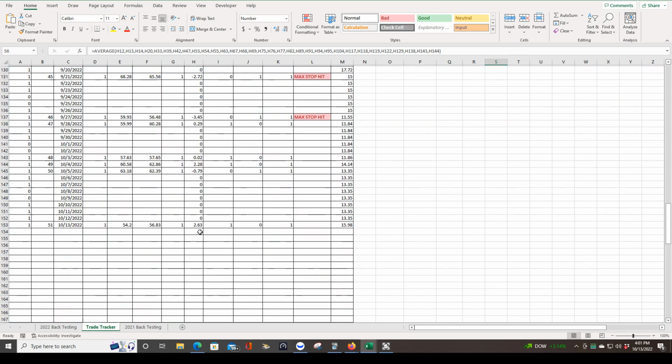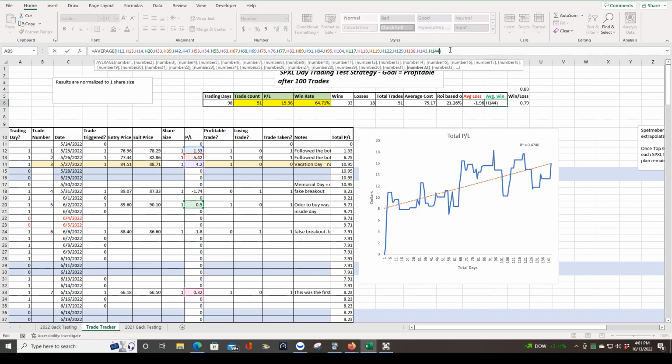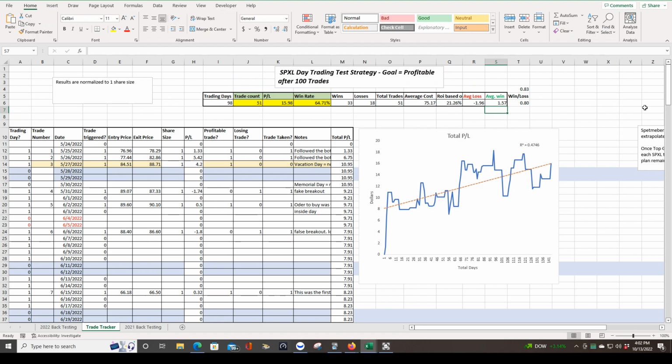Let me just find out which cell that was. It's going to be H153. This is all live, so just bear with me. I'm going to update this really quick so we can get an accurate number there. H153, and now our average win is 157. So our win-to-loss ratio is 0.8. This 0.83, this is what I back-tested. So very close. Here's the P&L curve.